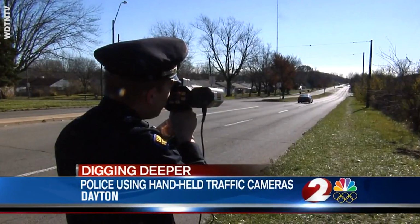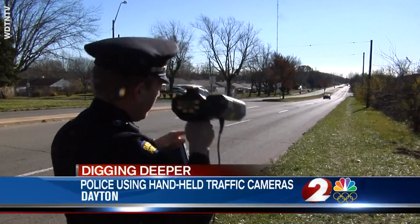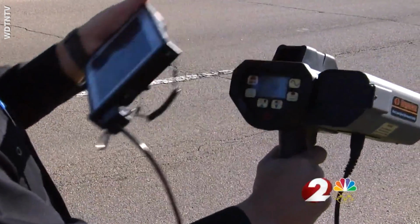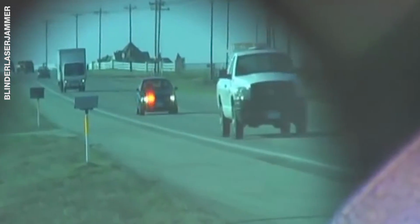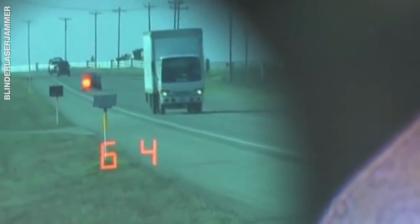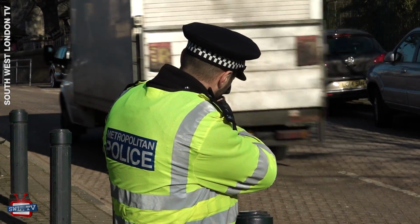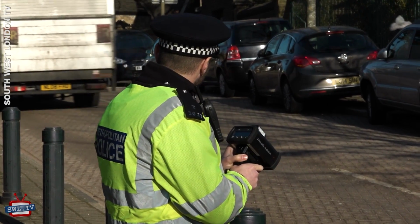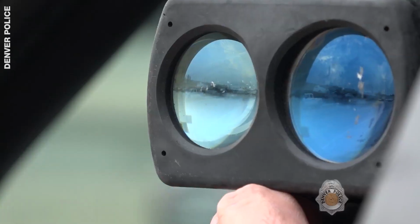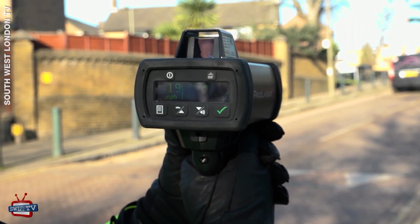We're gonna ignore handheld speed guns because they're subject to human error. These basically shoot off a continuous burst of infrared light that bounces off the moving car to track its location, and as the cop follows the vehicle, the continuous burst will be able to track how fast the car is driving. The problem is, if the cop isn't properly trained or the radar isn't properly calibrated, then you can get completely wrong results, which is why today we're gonna completely ignore the infamous speed gun.